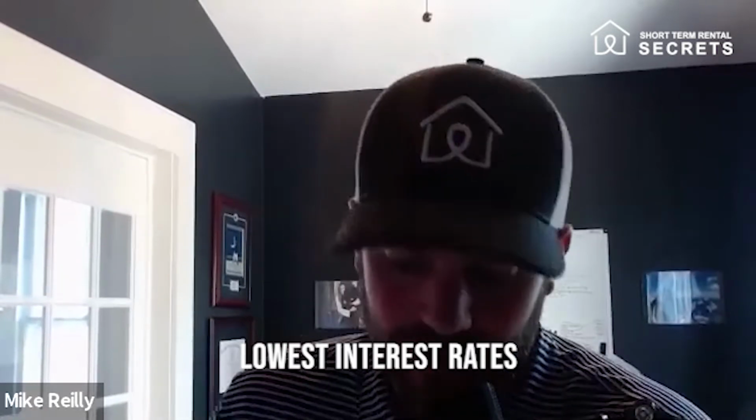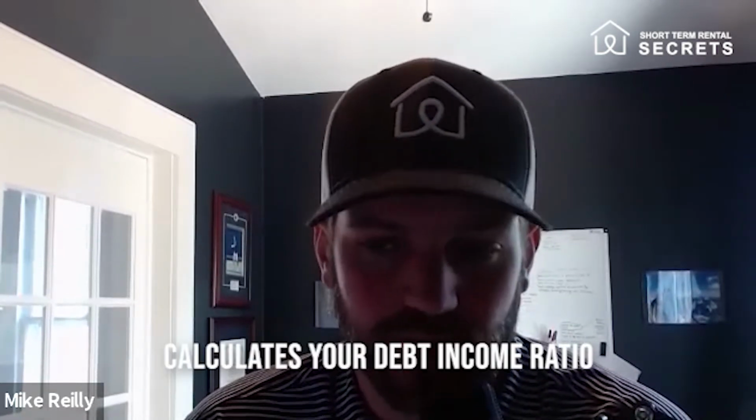I will say the interest rates on the conventional loans are the lowest. That's pretty much the lowest you can find unless you find a really nice seller financing opportunity. Because it is backed by the government and the government kind of sets what the interest rates are, those are the lowest interest rates you can get. Now, the cons to a conventional loan is you can only have up to 10. So the government kind of restricts you. And then they also take your debt to income ratio and calculate it. That's how the underwriters determine whether or not you can qualify for the loan.